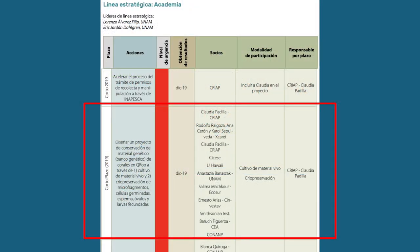Now, part of this action plan includes a gene bank, where INAPESCA, where I work, was the leading organization for this objective. And this was greatly inspired by the program in the US, but needed to be adapted to our local realities as we do not have the same budgets or infrastructures.